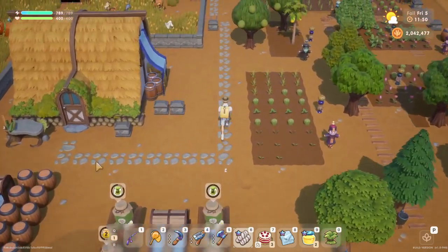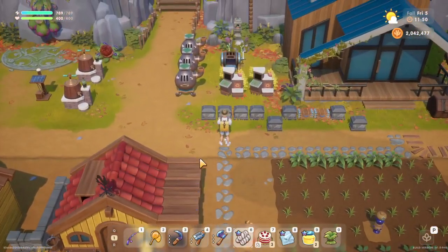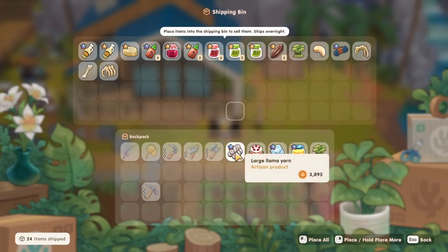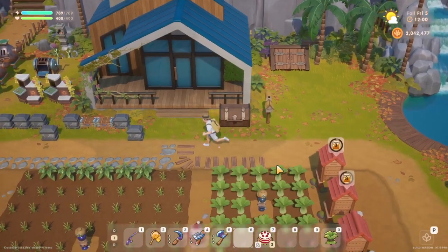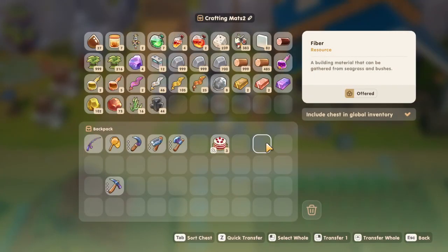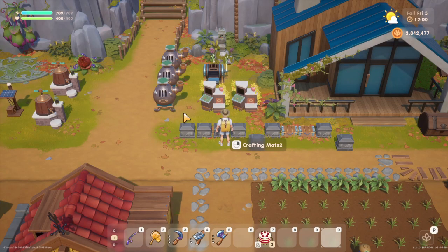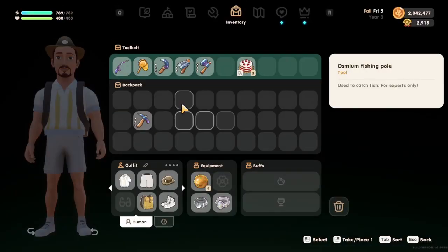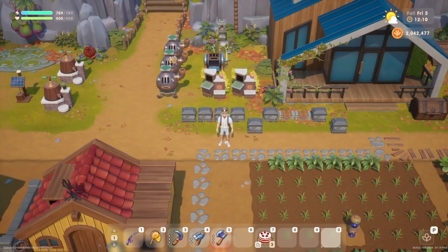We don't really have a whole lot else going on right now. Let's go and get some things sold. Like the llama yarn. Look at that, 3,900 as a base price. That's not bad. I know I just said that we don't really need to be keeping fiber around, and I just did it, just the same. How are we doing on osmium bars? Could I make another one of those? Nope, because we're short on, guess what? Osmium bars.